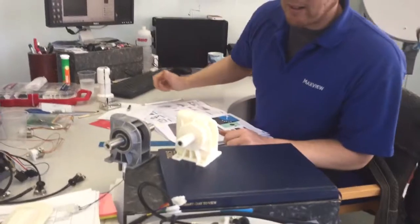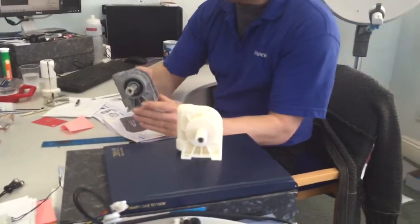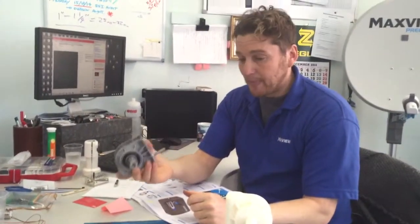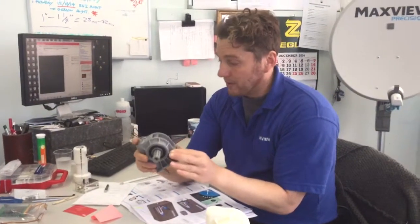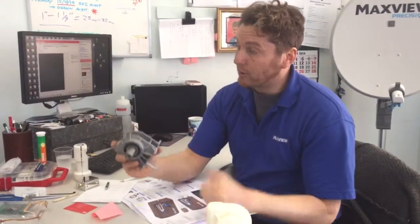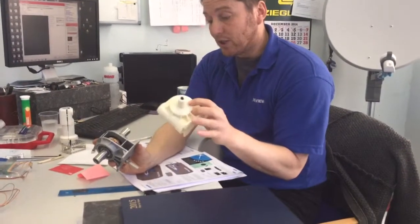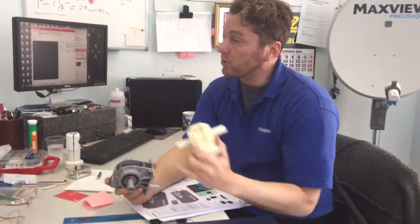Just show us an example of how quickly you can do things. For example, we've got a couple of parts here. That's a gearbox which was designed and developed for Maxview, which is the heart of our seeker and crank up machines. Again, we used to have an off-the-shelf gearbox that we adapted. Now it's our own unique gearbox that is a high specification. And this is just a 3D block print of that product. So before we actually release all the tooling, we can make sure it fits our system.